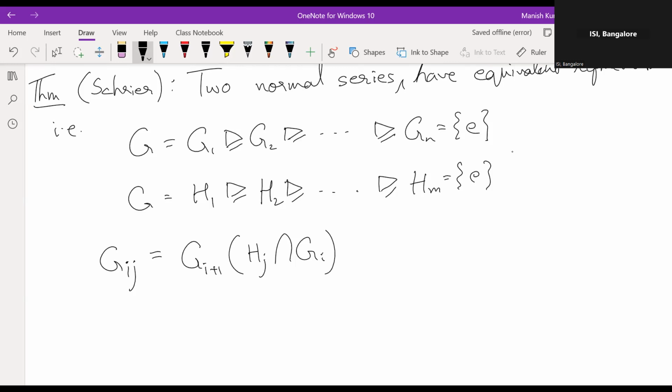So if you look at Gij, it contains Gi plus 1, and it's contained in Gi. It contains Gi plus 1 because of the way it is defined, and is contained in Gi, because Gi plus 1 is contained in Gi and Hj intersection Gi by definition is contained in Gi. And since Gi plus 1 is a normal subgroup of Gi, this product is a group. Yeah. So Gij are groups for all i between 1 and n and j between 1 and m.